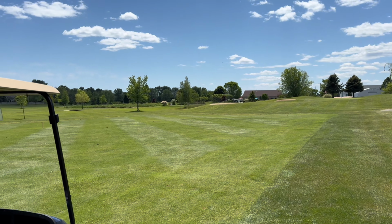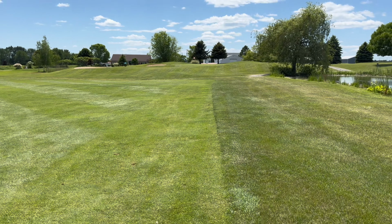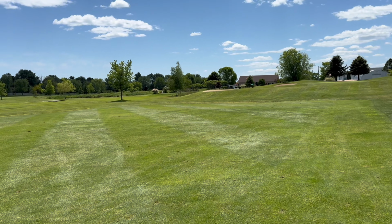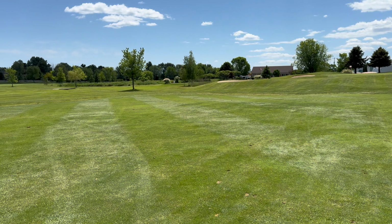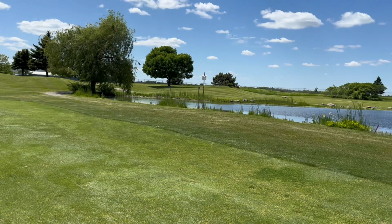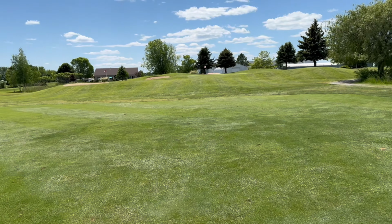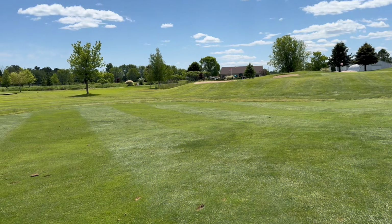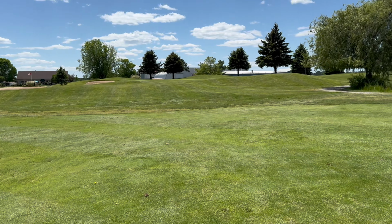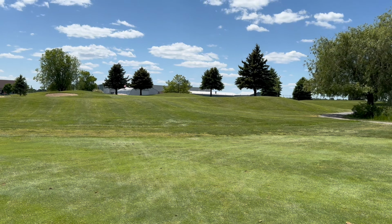I'm in the middle of the fairway. No, you are. You're up here somewhere, Bruce. Okay. I went through the fairway, unfortunately. What a ton.